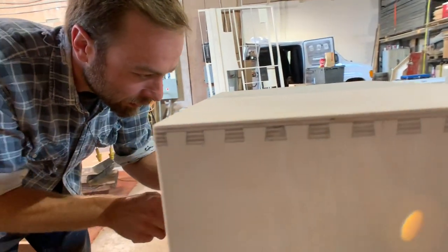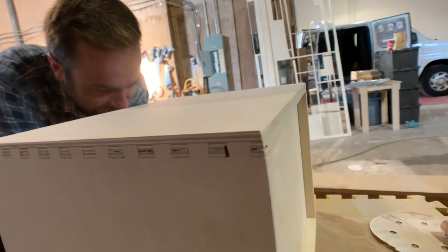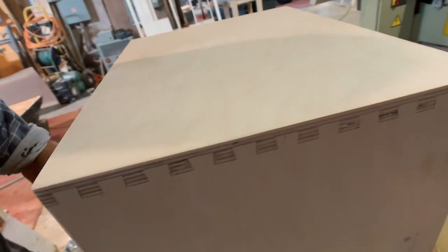These drawers are dovetailed. Through dovetail drawers. So impressive.